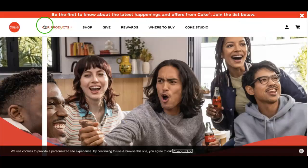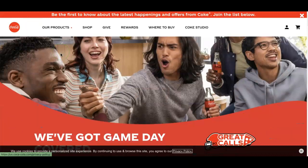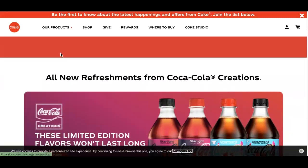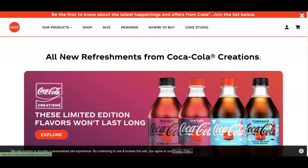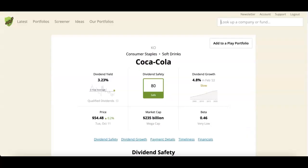The next one I want to talk about is Coca-Cola. This is a beverage company, another solid staple company in my opinion. Definitely one that, in my opinion, should be in everybody's portfolio, because pretty much everybody uses their products at one point or another. It's pretty much everywhere.